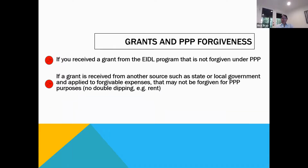So another surprising element is the grant situation. So many members have filed for an EIDL grant. There's a $10,000 or more grant that the EIDL has been awarding, sometimes with a loan of $150,000 or more. But the $10,000 grant, that's the most common from the EIDL program, is not going to be forgiven under PPP. So that $10,000 comes right off the top of your PPP forgiveness.